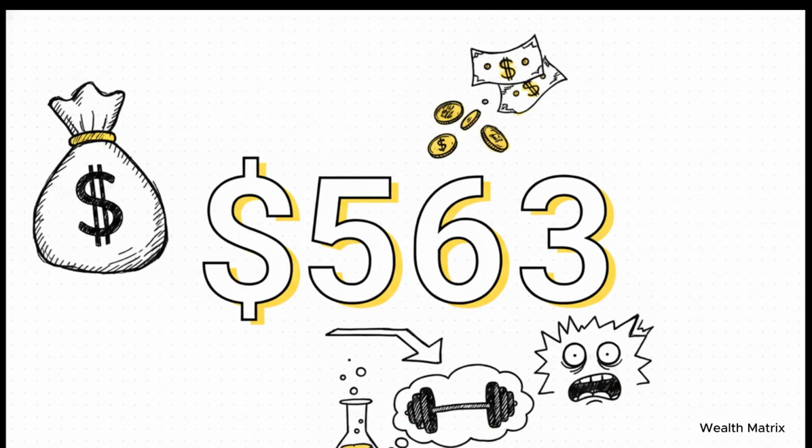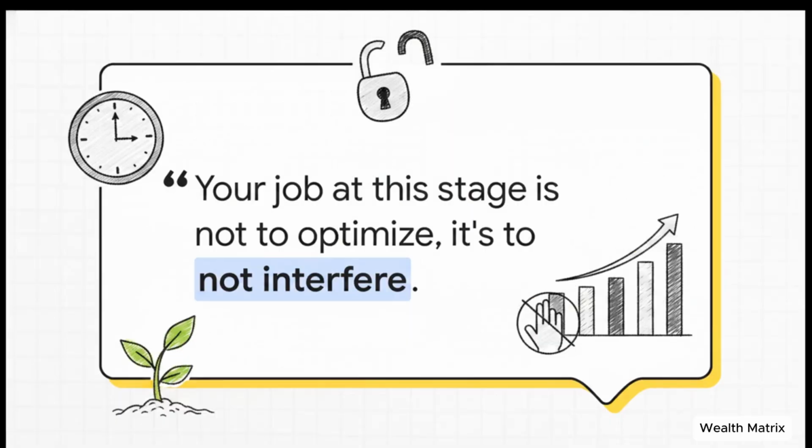And this is your very first test. The thing is, passing this test doesn't require any sort of financial sophistication. What it tests is your ability to do absolutely nothing, right? When doing nothing feels completely wrong. The people who actually pass this test look at that $563 balance, they remind themselves, hey, I don't need this money for another 30 years, and they just close the app. They correctly identify that their job at this stage is not to optimize. It is simply to not interfere.